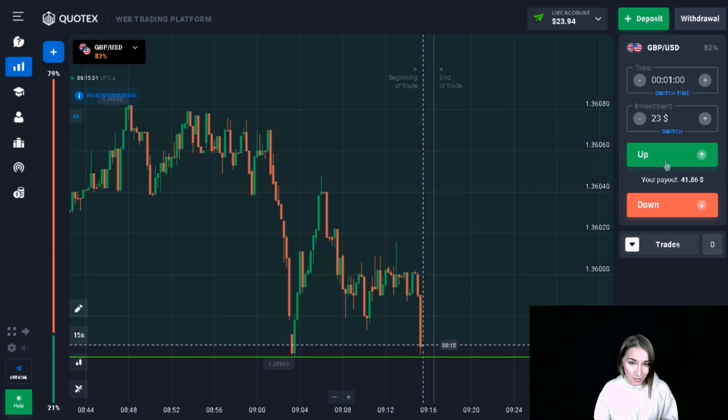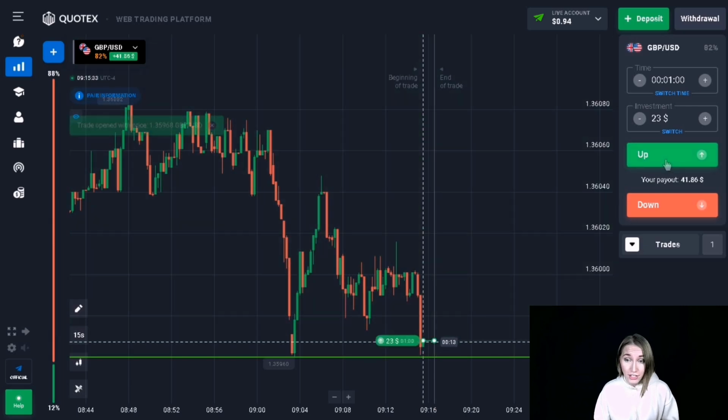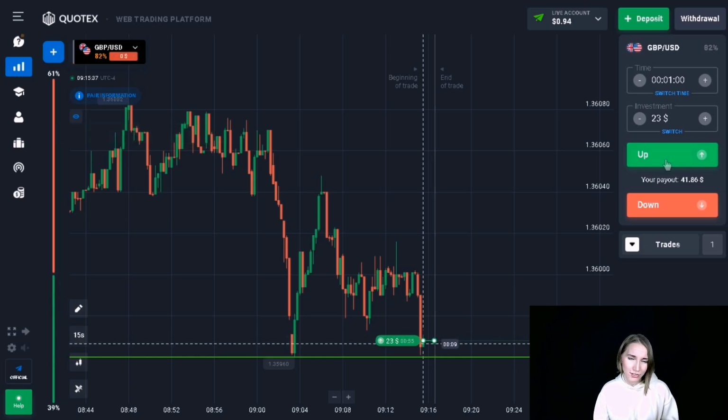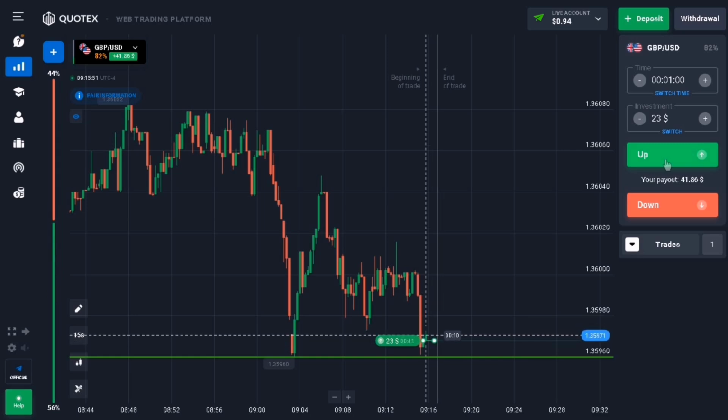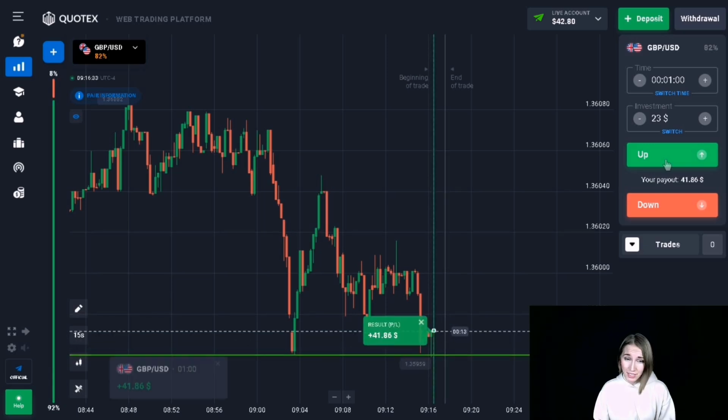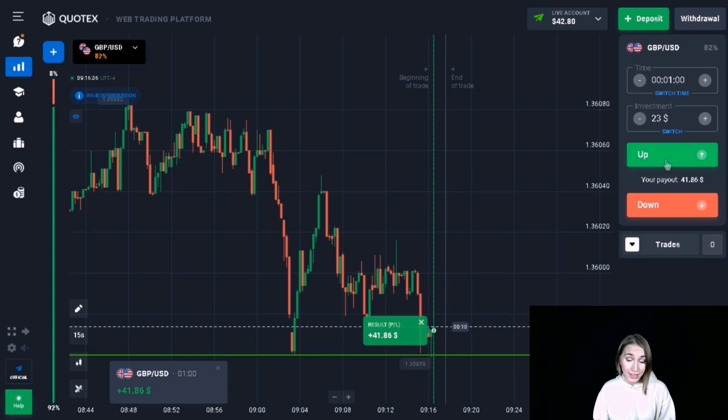The level is touched by the price at the moment, and I open a trade with up for 1 minute, I think it's enough. So, guys, I'm going to get a little pullback up. So, let's wait for the results. It's great, there was a pullback from this level and we have got the profit.